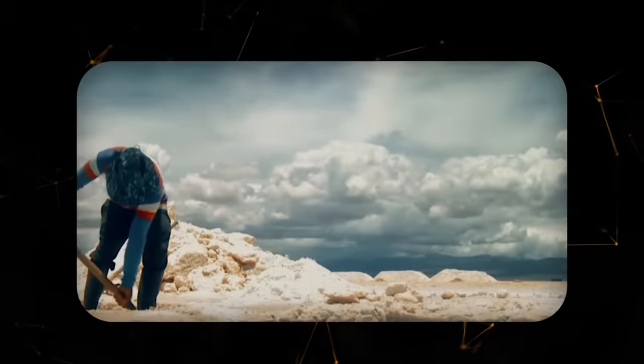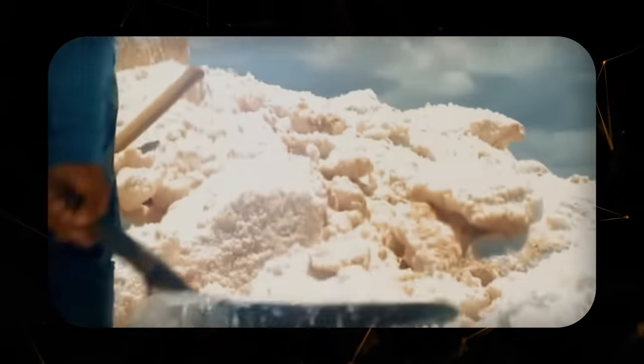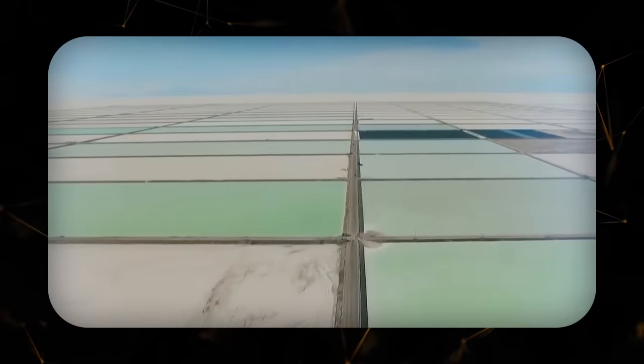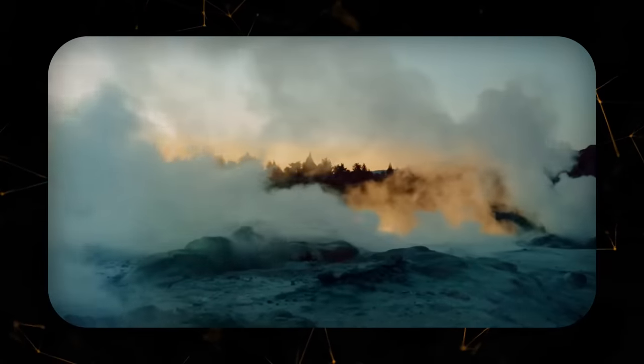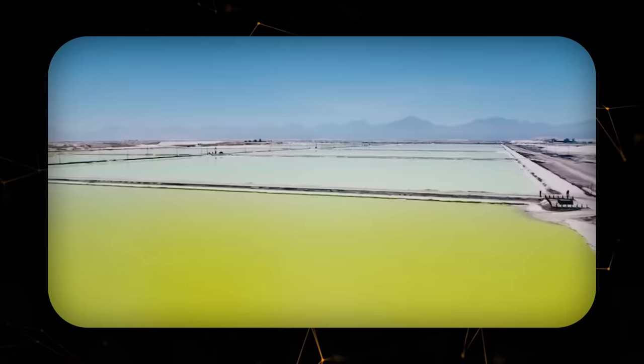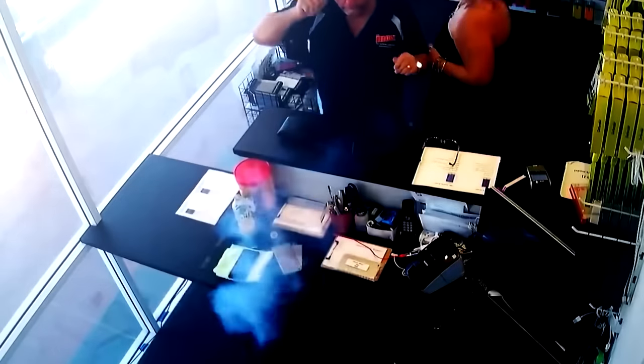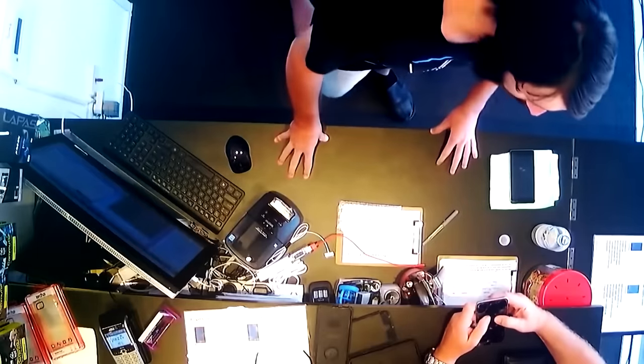Third, the extraction of lithium and other metals is associated with difficult working conditions and violation of human rights. What is more, the stocks of elements are depleted, which does not make the technology promising in the long run. Don't forget about the fire risk of lithium-ion structures.